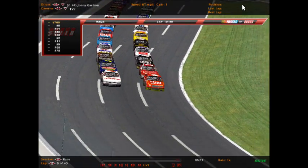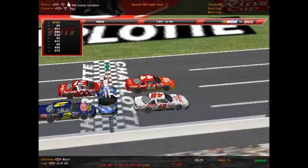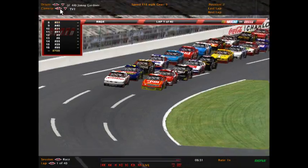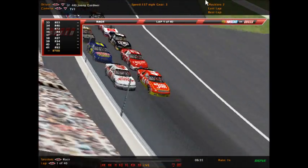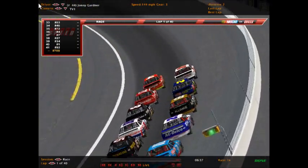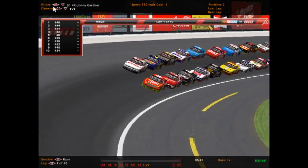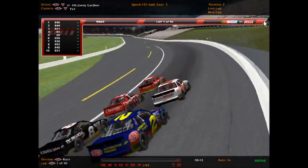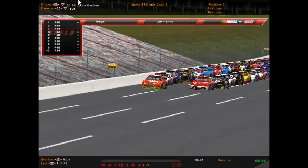Come off turn number 4. Chevrolet versus Oldsmobile on the front row. Green flag out. We're underway in the All-Pro Auto Parts 300. Off turn number 2 they come. Johnny Gardner pulls out to the lead here.